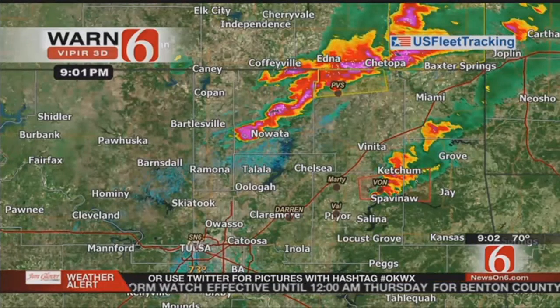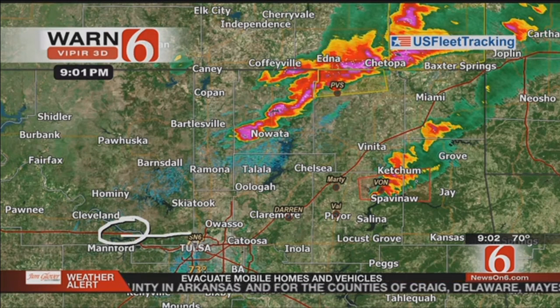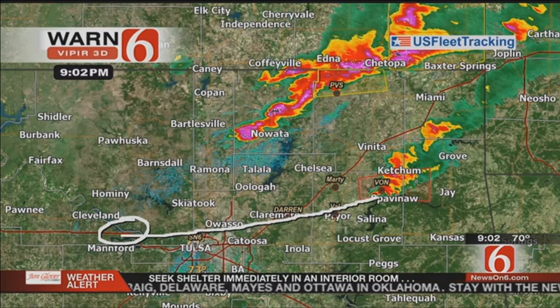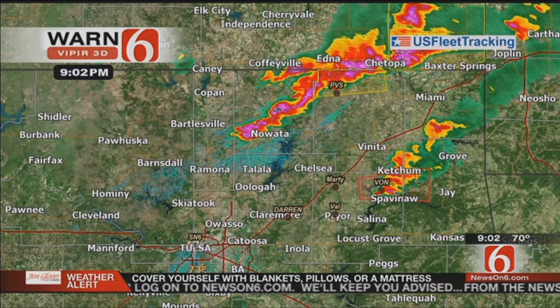But the storm track itself, just to give you an idea, the storm started to form just around the Manford-Cleveland area. Then it moved through southeastern portions of Osage County, and then moved near Turley to Owasso to Claremore, and then started to slowly move just north of Pryor, and then moved on up to around Spavinaw, and that has left a trail of destruction. In fact, our news teams have been following that and have more information. So guys, we'll have more information on the forecast, and hopefully it's going to change a little bit. That'll be all coming up in a little bit. Back to you. Okay, we'll see you throughout the evening.